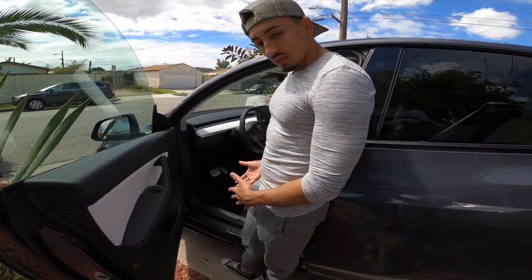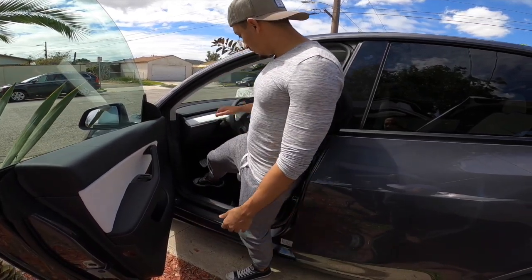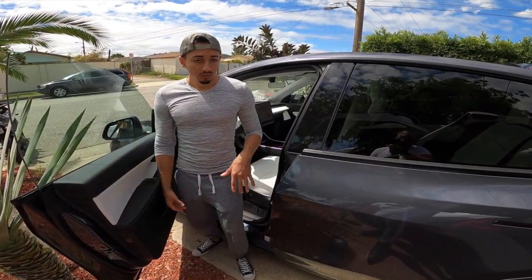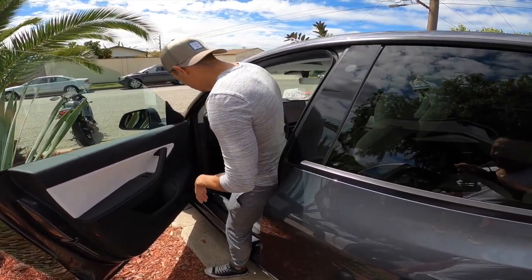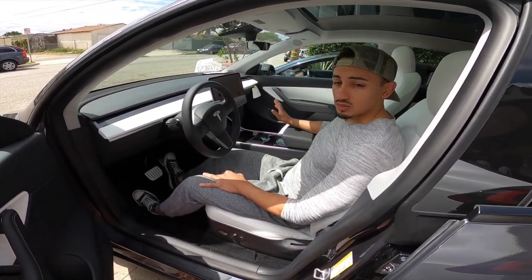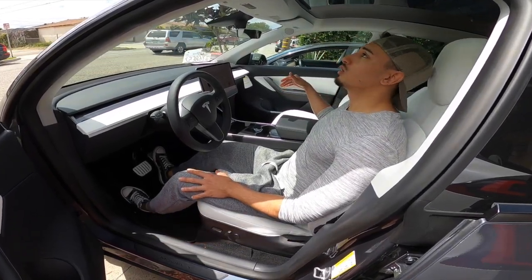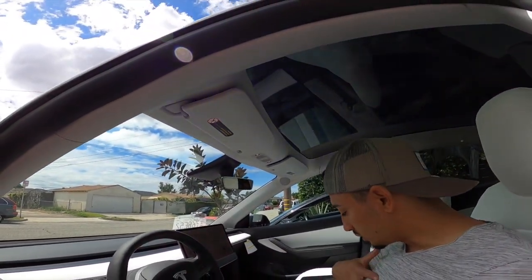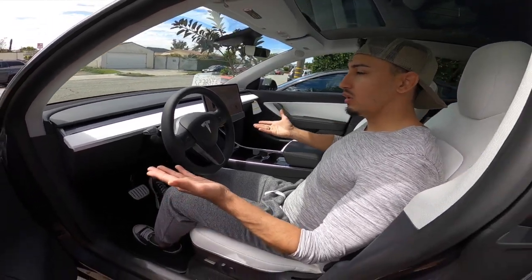So first thing, it is a little higher, so you don't have to fall down to get into the vehicle. It's really easy to get in, and the opening is a lot bigger. Same thing if you're a tall person, you don't have to worry about hitting your head too much compared to the Model 3. Everything else in the vehicle is almost exactly the same. The center console does feel a little bit wider as well, but for the most part it's a lot more comfortable in this one, personally, for myself. The seats are very comfortable. You're a little higher than the Model 3.